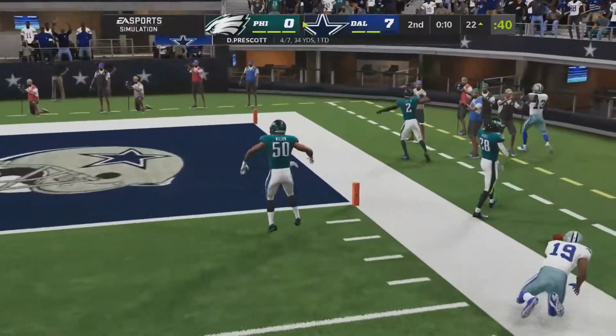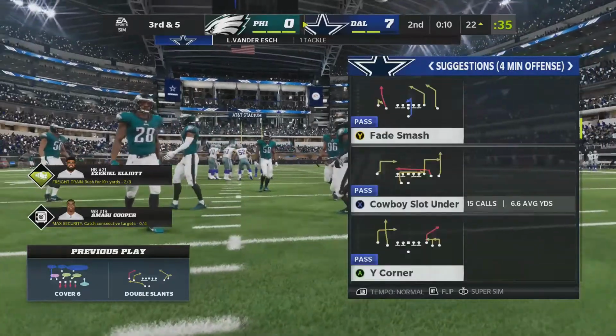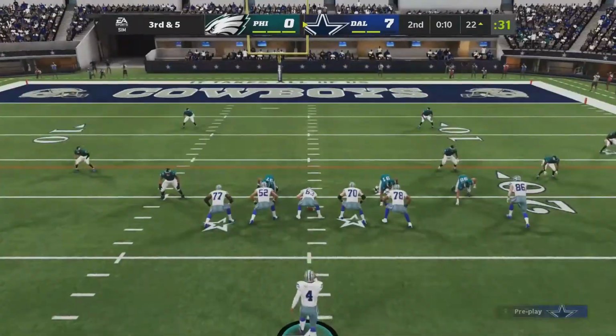And that's incomplete. Clock stops with 10 seconds left. Oh, Amari Cooper couldn't pull it in there, and it's third down. He was waving his arms, wanted the football, but he dropped it.